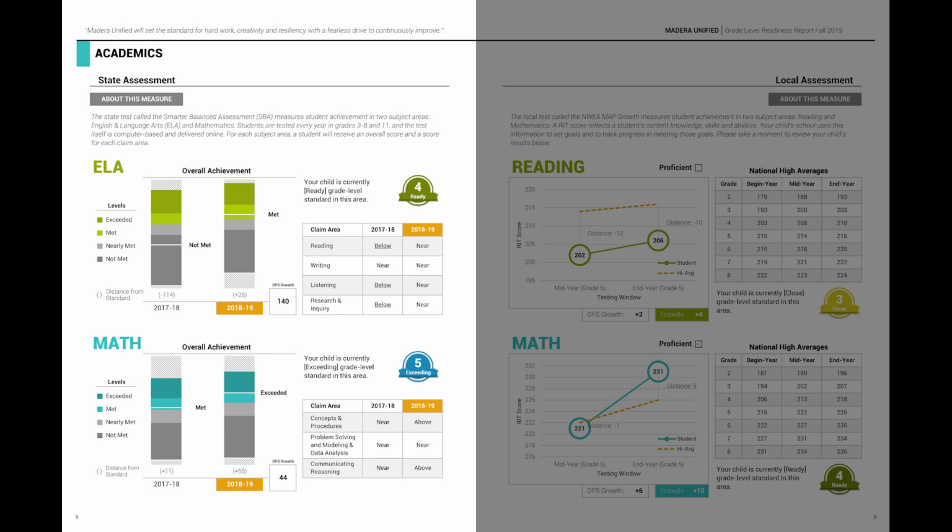The values within the parentheses below each column display the distance from standard. The distance from standard is a calculation that measures how far above or below a student is from meeting the minimum score needed to achieve MET standard.